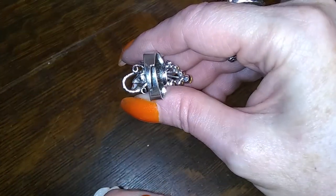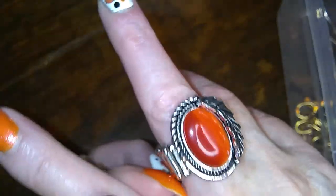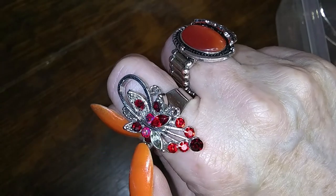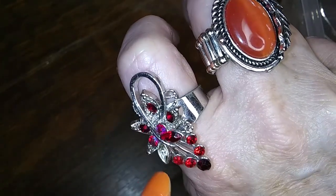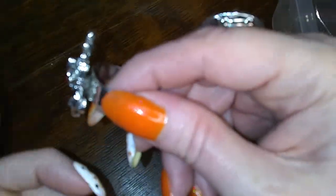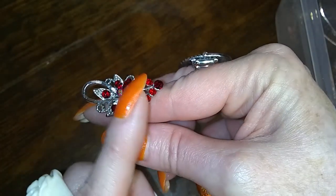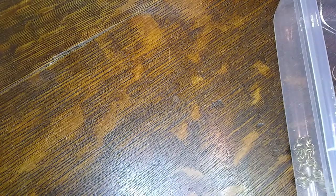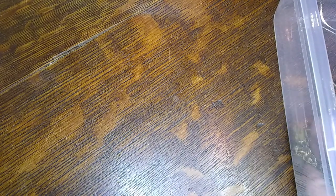Ooh, look, another ring. Ooh, you're pretty. And these are in really great shape. Like this one, nothing wrong with it. It's adjustable. It's red and silver tone. Oh, there is something wrong with it. It's missing one stone. Boo-hoo. That goes into the craft lot, because you can pop this piece off and use that in your artwork as well. Getting some good craft stuff out of here. So I'll be starting another craft box, another big one like that.